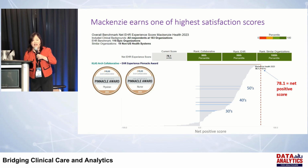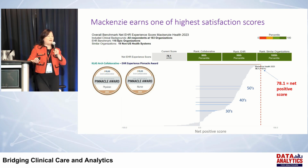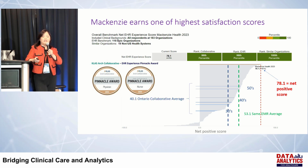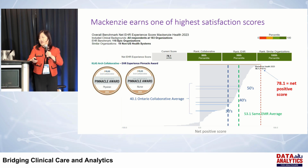So we had the third highest score in the world, behind Johns Hopkins, Aramco in Saudi Arabia, and a hospital in Brazil. Just to put it in perspective, for the other Epic hospitals the average is 53, and for the other Epic hospitals in Ontario it is 40. So we think this is one of the reasons why we achieved our successes.